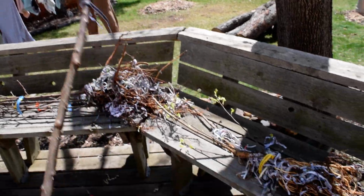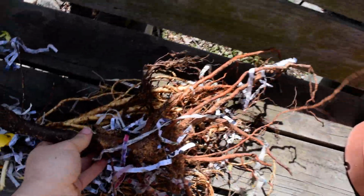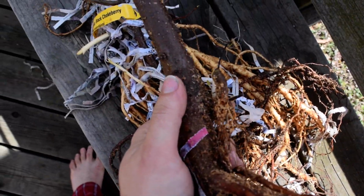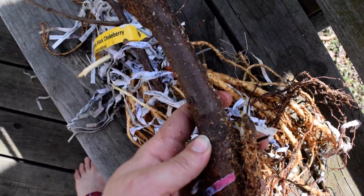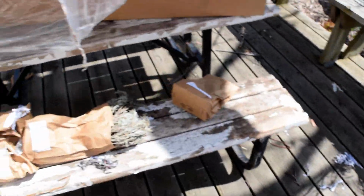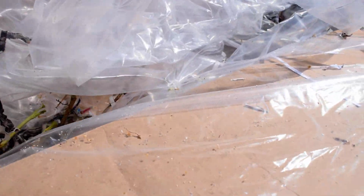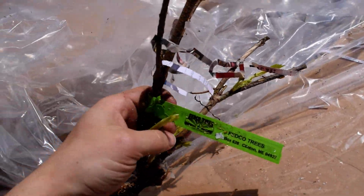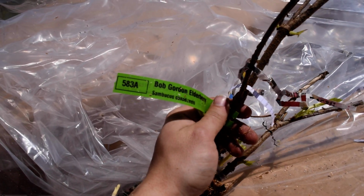Ooh, dropping wet paper on the ground. This is a Long John Plum. Certainly quite tall. And look how big the bottom sections of these trunks are. I mean, these trees are absolutely gorgeous. And this is Bob Gordon Elderberry. Let's see, is that everything?